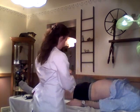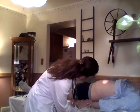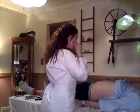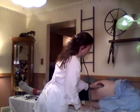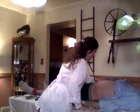With my pen light, I'm going to inspect the overall contour of the abdomen, looking for any bulges, herniations, pulsations, anything that just appears abnormal. I don't see anything here, so that's good. Then I'm going to start with an auscultation of the abdomen, listening to all the quadrants from 2 to 5 minutes as needed to hear bowel sounds. And he has very good bowel sounds, easily audible.